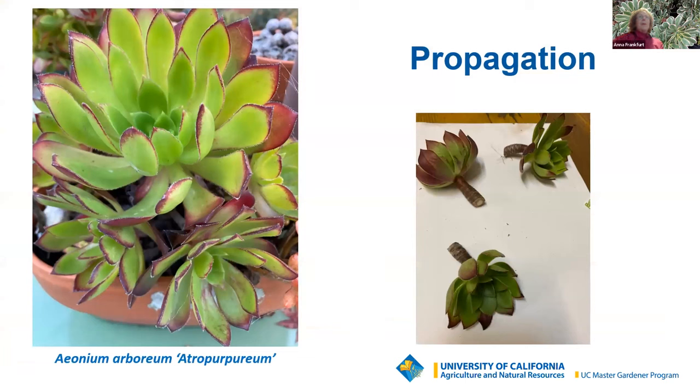About 10 years ago, I acquired a single cutting of this Aeonium arboreum atropurpureum here. It's a beautiful rosette growing succulent with nice, pretty green and red leaves. The initial cutting was only about this size here. The cut end was moist, so I let it dry off for a couple of days till it formed a callus, or a scab, on the end. This is called hardening off.